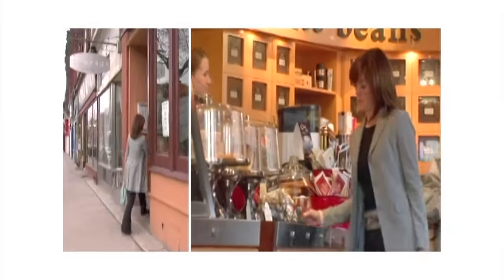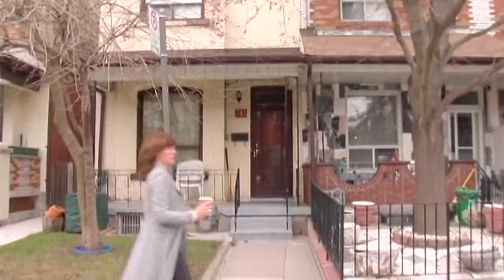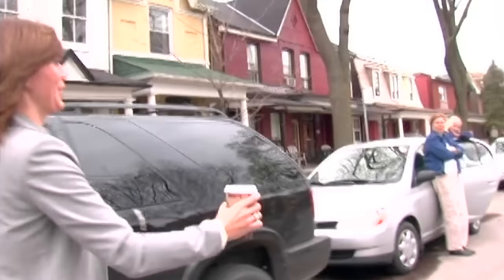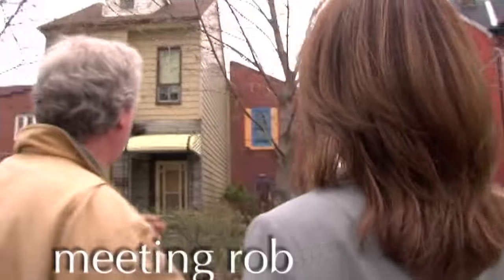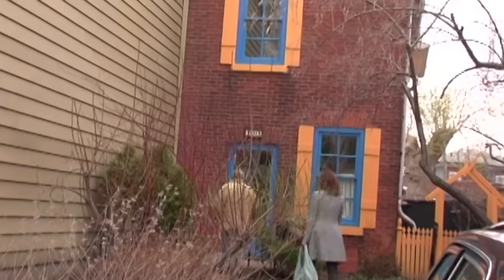Rob just purchased his first home and is moving in tomorrow. Life is getting a little hectic, so he's requested a morning pick-me-up. Oops. Spilling Rob's coffee. I don't promise it's still hot. How are you? Congratulations on your new home. What a cutie. I've known Rob a long time, and I'm thrilled he's taken this huge step.